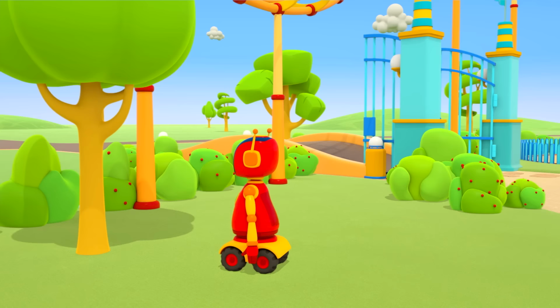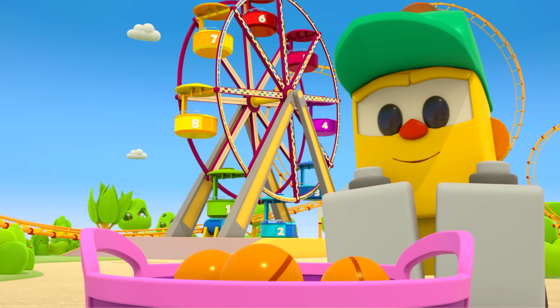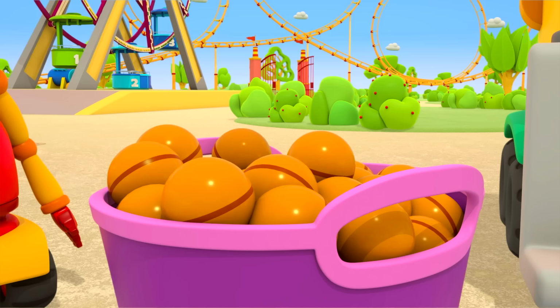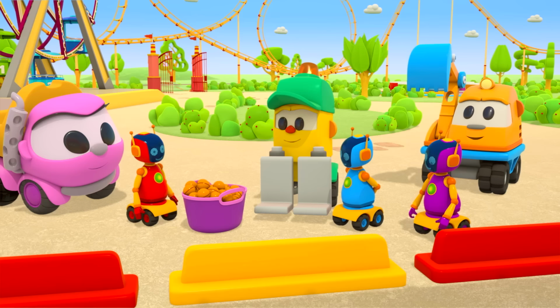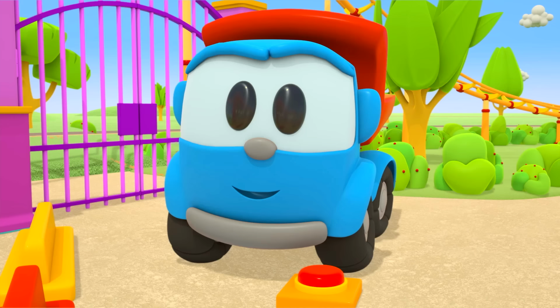And what has the red robot found in the tree? Boom, boom. You can wash the apple and eat it, and the ball goes in the basket. Scoop has found a ball too. The basket is full. Now they can toss some balls. Ready? Yeah! Yes!